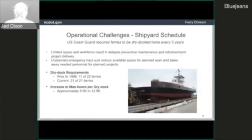A little bit about the shipyard schedule. All of the 21 ferries have to come in twice every 5 years for accredited dry dock. So that averages between 6 and 8 ferries have to go through our shipyard each year, and they are required by the Coast Guard to do those scheduled dry docks. We have a 2-year and a 3-year cycle they come in on. So around every 2 to 3 years, each of the ferries have to come in for work, and that work requires about in between 8,500 and 12,500 man hours each year to complete the entire scope of work that has to be done.